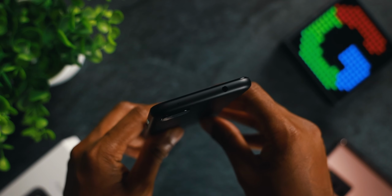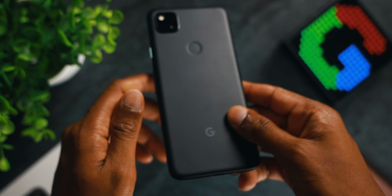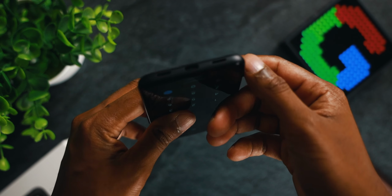Oh yeah, did I mention that the Pixel 4a also comes with the ancient 3.5mm headphone jack? Although I do wish it was placed at the bottom of the phone as opposed to the top, but I really can't complain. We also have dual stereo speakers, and they're alright. They're not the best and they're not the worst, but I think they are a little bit better than last year's Pixel 3a speakers. Take a listen for yourself.